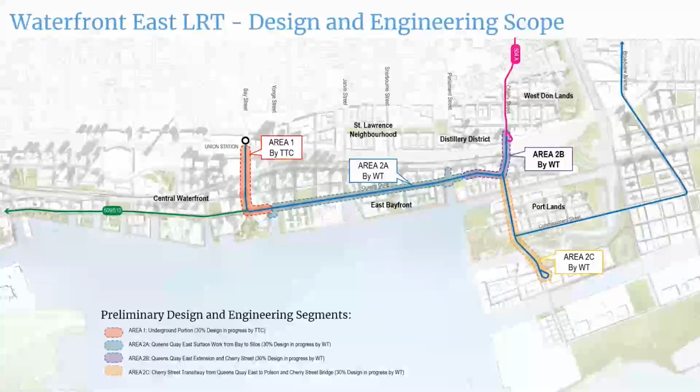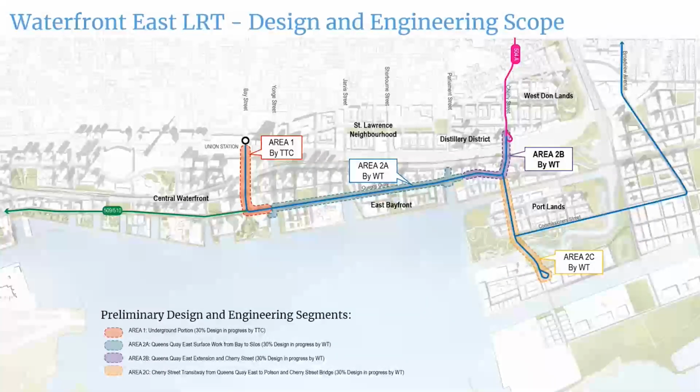This is the full scope of the East Waterfront LRT project. So previously you've reviewed Area 1, which is led by TTC, the Union to Queens Quay link. Area 2A, the surface portion of transit along Queens Quay between Bay and roughly Parliament Street, which is led by West 8 DTAH. And today we'll be looking at 2B and 2C in purple and yellow, which is led by Stantec and Public Work.